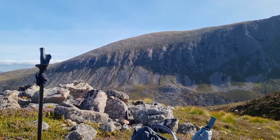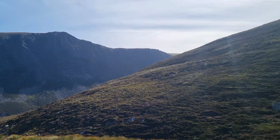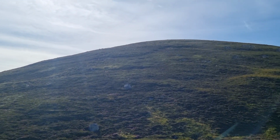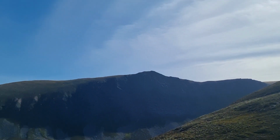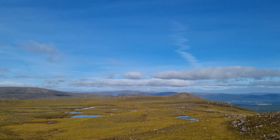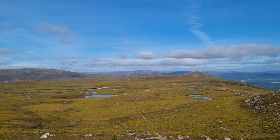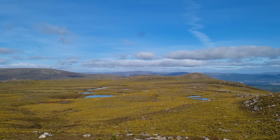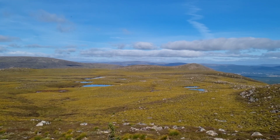So yeah, cracking viewpoint. So we've just left the path which branches up at Carn Eilrig up there, and we've turned around, and our summit's about a couple of kilometres over that way. Looks quite a distance from here, but it's not far away. And I'm going to stop this video because I'm now getting driven to madness by the midges.